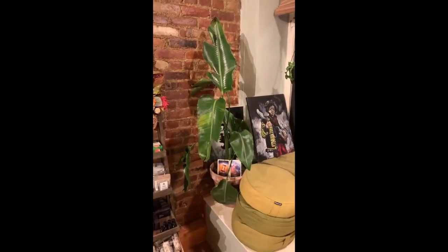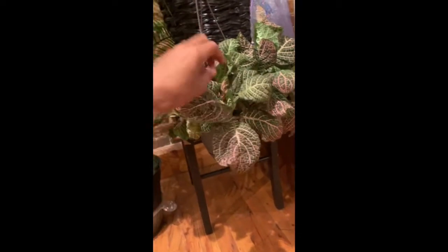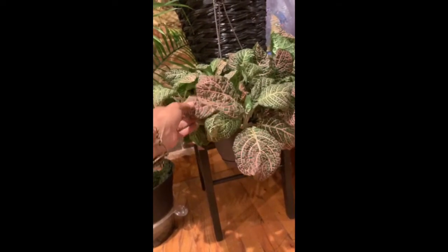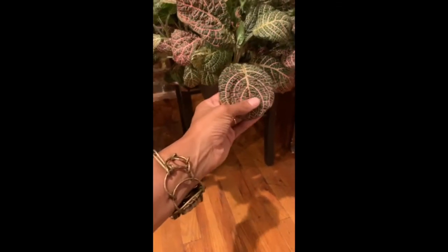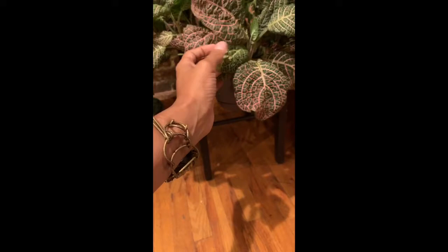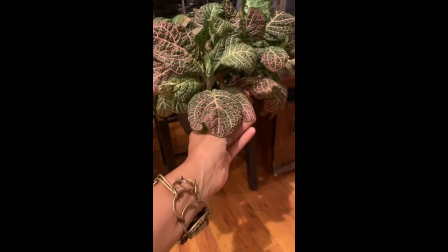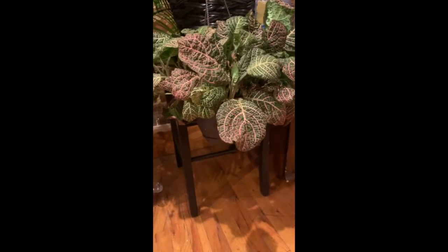So then we have this other bird of paradise, kind of boring there, but yeah, that's that. We have a Fittonia. These guys faint when you don't water them, they're kind of funny like that. They're also called nerve plants. So this one is a pink one. I have one at home that's red, but this one's pretty. It actually reminds me a lot of my grandma, because my grandma used to like green and red together. So this one I enjoy.